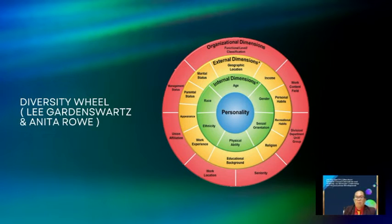So let me expound this. The internal dimensions and external dimensions are connected with the personality. It's still connected with personality because it is being placed near the core at the center. So like age, race. There will be differences in age in one organization, even in one specific area of a company. For example, in the human resource department, there will be diversity in age in the sense that workers in that department don't have the same age, all of them. So perhaps the manager is older compared to the clerk who is working in the same department.